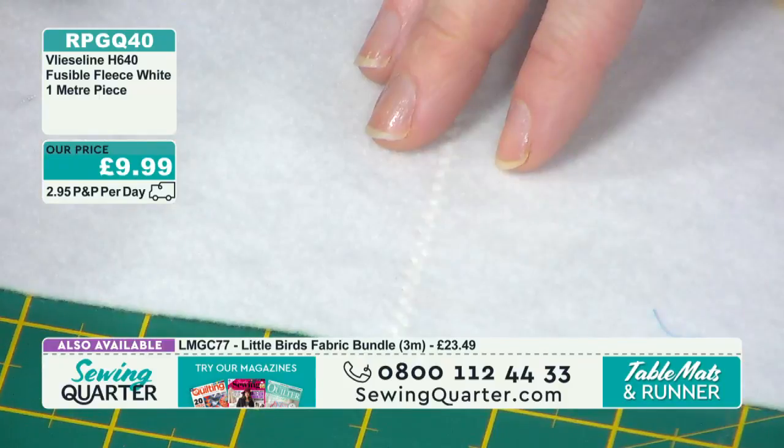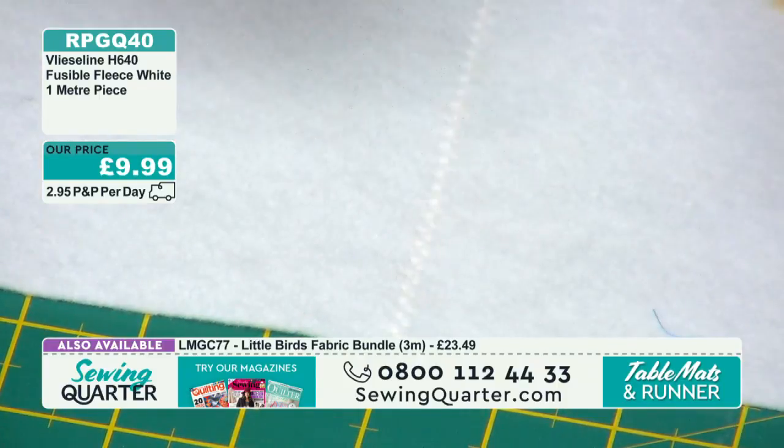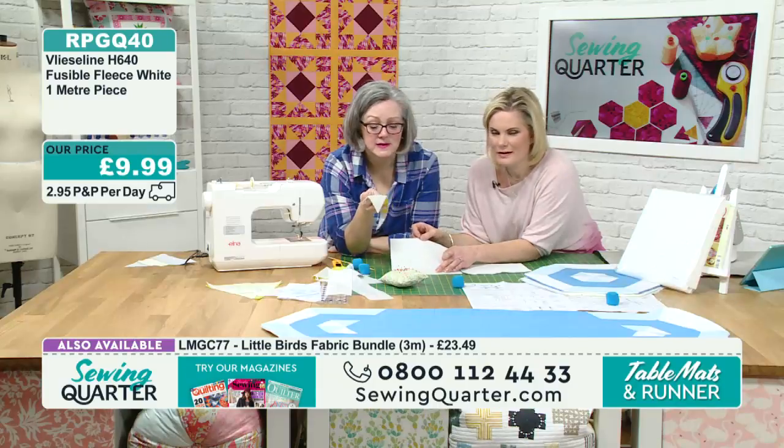I'm a real thrift person. I feel really, really bad whenever I have loads of fabric, because I do loads of stuff for mags and TV these days.